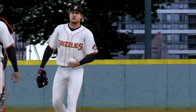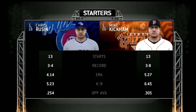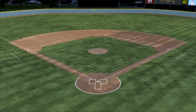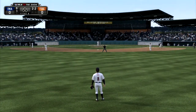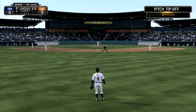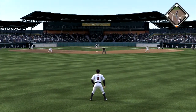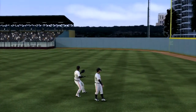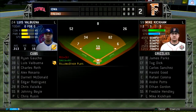Let's also get a look here at our starting pitcher's matchup as you see two southpaws getting the call here in this one. Ryan Gaucho will stand in, back in the lineup after getting the night off yesterday. And he didn't quite get all of it as this is lifted in the air out towards left center. Parks will range to his left as he tracks this one down in left center for the first out.